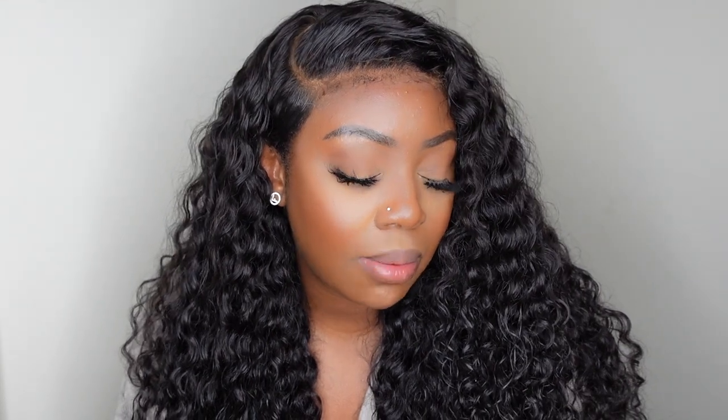I love the way this one came out. The natural edges came out super good as well. They complement the wig amazingly without doing too much. I love the length and fullness on this one. Definitely a 10 out of 10 and I have zero complaints.